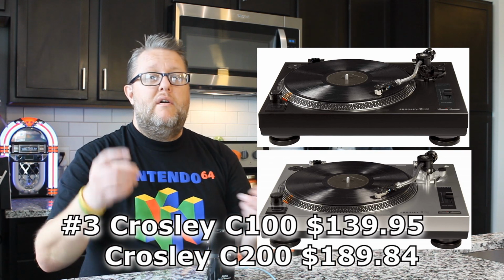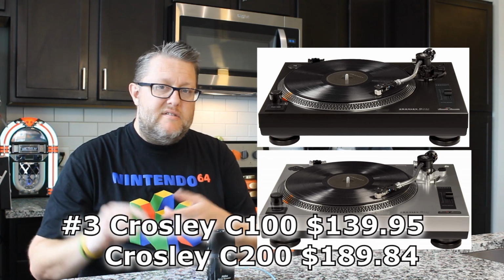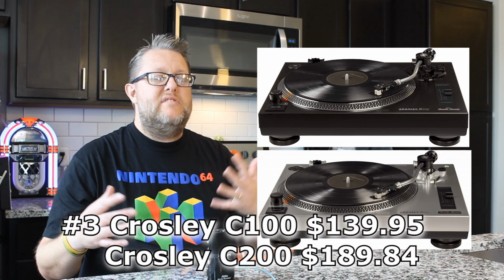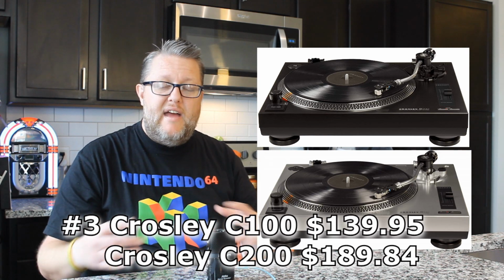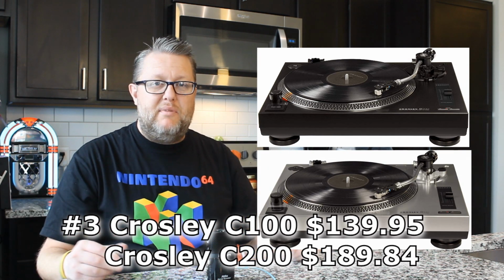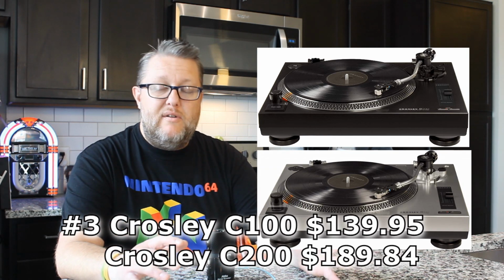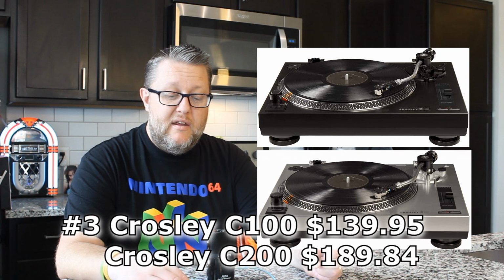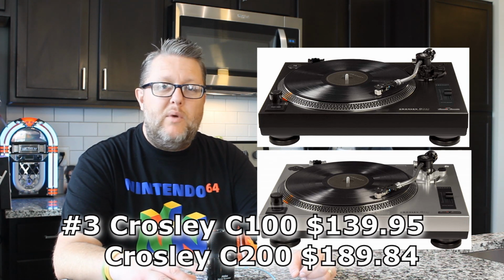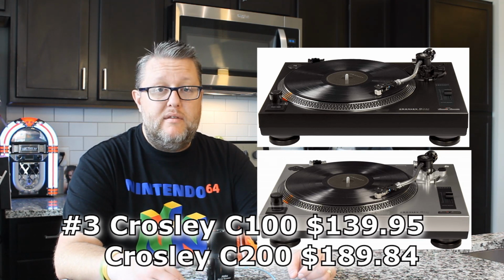But both of them have full manual features. This thing has adjustable counterbalance, adjustable anti-skate. What else does it have? It's got pitch control and everything you could want, including a built-in preamp. Everything you could possibly want in a turntable is included in these devices. And you guys, I'm telling you, I've had both of them. The C100 I had as my main turntable for a long time. If you go back a couple of years, we used that a lot. That turntable is fantastic. I would heartily recommend both of them.